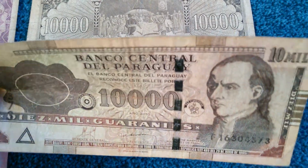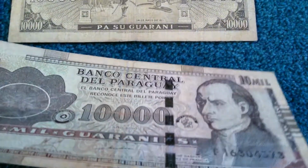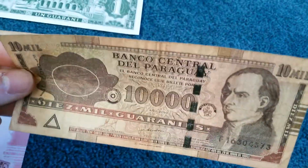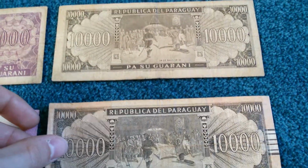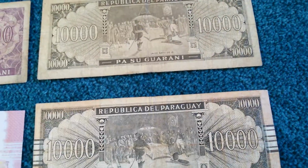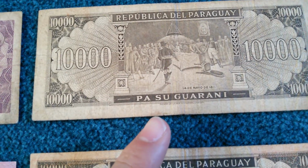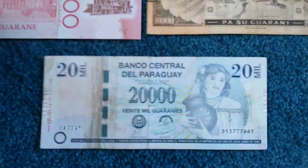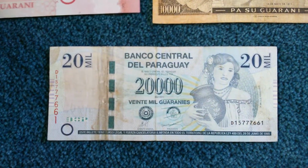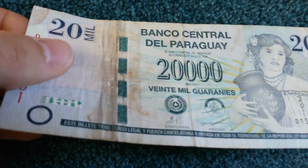Here we have a thicker security stripe, shifting a bit in color. We still have no watermark, which is really remarkable for such modern notes. And this design is still the same, although there's a little difference. This note was still printed by De La Rue, and this one was printed in Brazil. So that's a 20,000 note worth 4 euros. Of course, Paraguay isn't such a rich country.